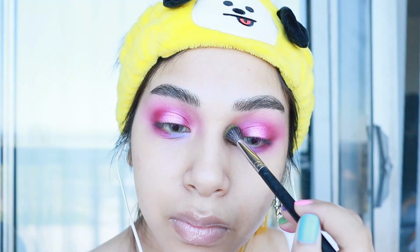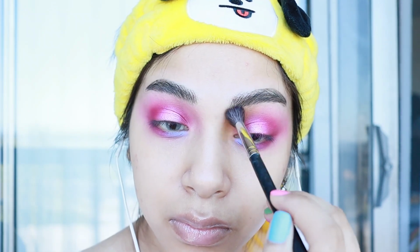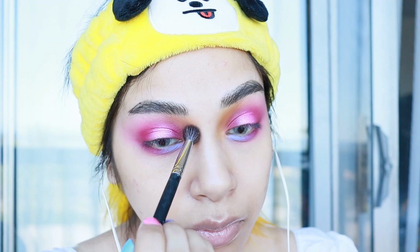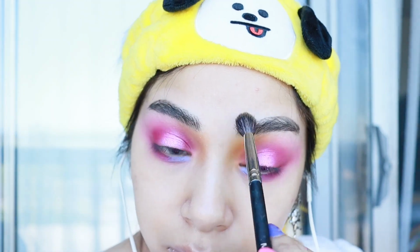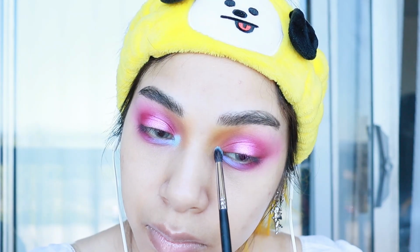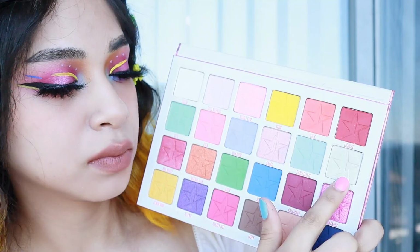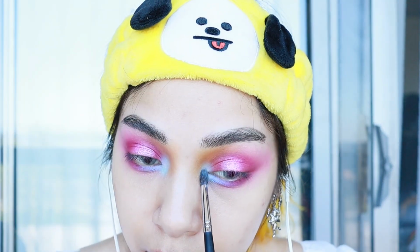With the shade Wow, I'm placing that on the contour connection area of the nose. I was supposed to use a clean brush, but I reached for the wrong one, so it did darken up a bit. Using Brain Freeze, I'm placing that in the inner corner of my eye, and since this is a matte shade, I'm going to take Jawbreaker and put it on top of Brain Freeze to brighten up the area.